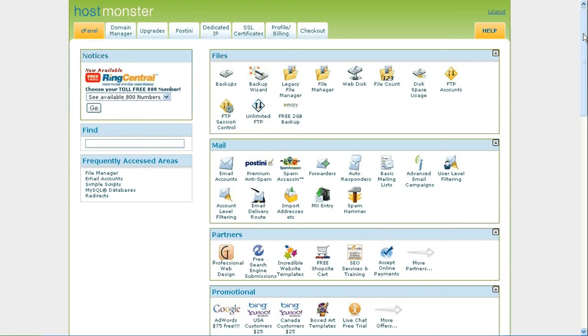Hostmonster, Bluehost, I'm going to get them mixed up a lot. They're nearly identical setups. To the best of my knowledge, both companies actually reside in the same data center in Provo, Utah. I don't know if they're actually owned by the same company, but I would suspect so. So their setups are going to be very similar. They have very similar pricing. And what you're seeing here is a basic cPanel layout.